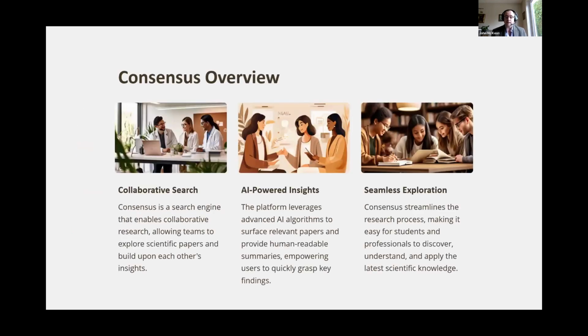Consensus has a similar interface to other search engines such as Google or Yahoo. You have to type a prompt and then you get results. Where Consensus differs is that it searches over scientific papers and then it produces the most relevant search terms based on the initial prompt.